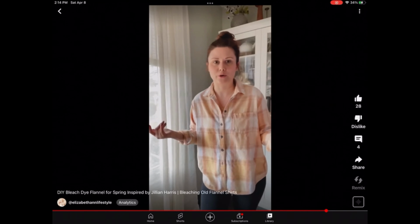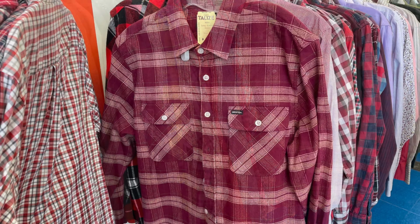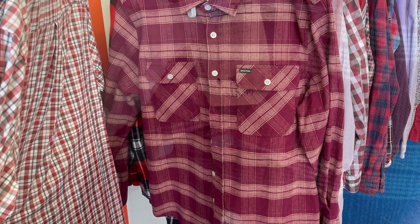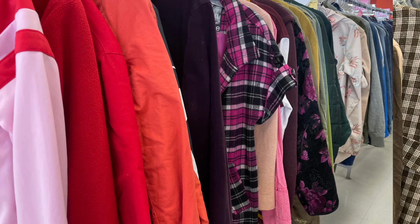So I went to the men's section, and I did find a couple of things that I liked. However, they were super expensive for a thrifted item. Like I mentioned in my first video, the Canadian thrift prices have just skyrocketed, and a shirt that used to cost $6 or $8 is now costing almost $20. So unfortunately, my hunt continues for more flannel to bleach.